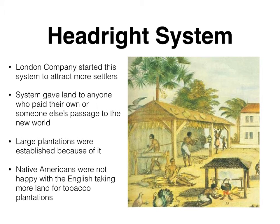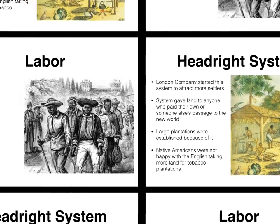Native Americans were not happy with the English for taking more land for tobacco planting. So remember, we talked about earlier that those things caused war between the Europeans and the Native Americans. Native Americans only believed in using the land that you needed. Nobody owned it. But of course, Europeans wanted to own the land. Okay?